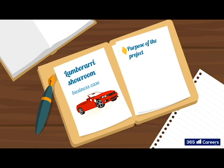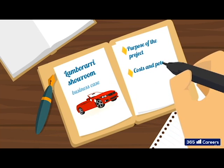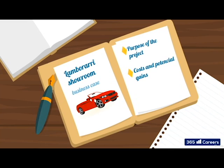Then, costs and potential gains. In the business case, you will see all the numbers and financial analysis. In our example, a showroom is a big investment. We must give a detailed financial analysis. All costs and potential gains will need to be carefully estimated and all financial elements must be described.